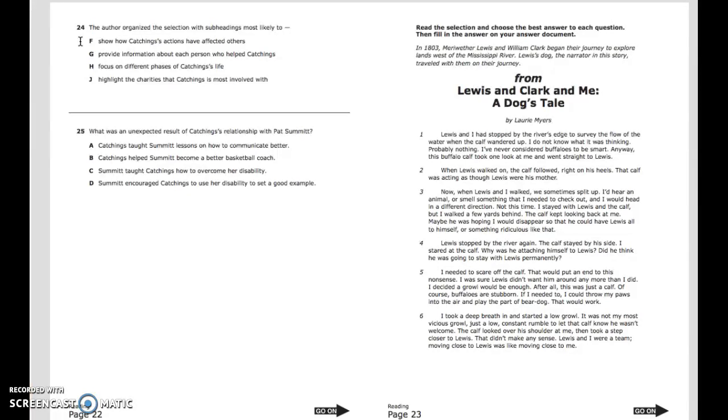25. What was an unexpected result of Catchings's relationship with Pat Summitt? A. Catchings taught Summitt lessons on how to communicate better. B. Catchings helped Summitt become a better basketball coach. C. Summitt taught Catchings how to overcome her disability. D. Summitt encouraged Catchings to use her disability to set a great example.